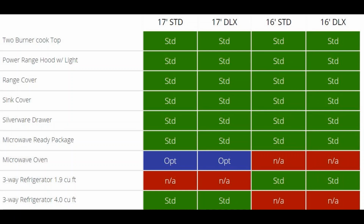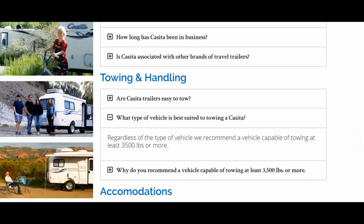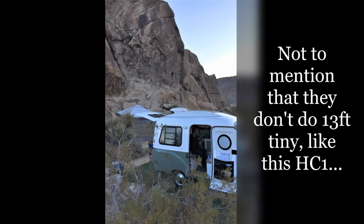But whatever the reason, they have gone with the easy route of just saying, make sure your car or vehicle can tow at least 3,500 pounds or more. So also on their facts page, they do have some interesting information. Again, towing and handling, it says, regardless of the type of tow vehicle, we recommend a vehicle capable of towing at least 3,500 pounds or more. A little bit of a parrot repeating itself here.